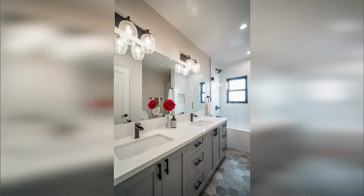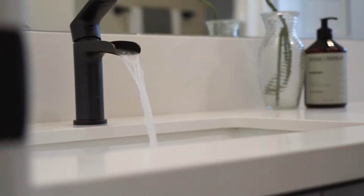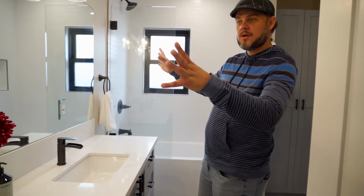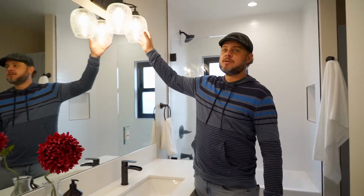Okay, so this is the hall bathroom. I thought it was important that we do a double vanity because it does service two bedrooms. And so in here, we did the same combination of white quartz, gray shaker cabinets, oil rubbed bronze trim throughout, towel bars. We used it for the Schluter trim. We did a full length glass mirror to sit over the entire space of the vanity.